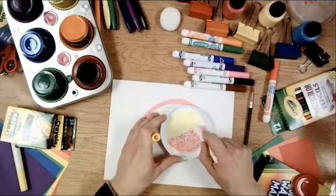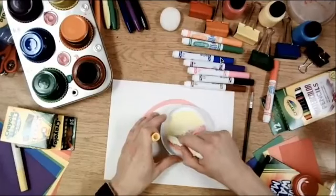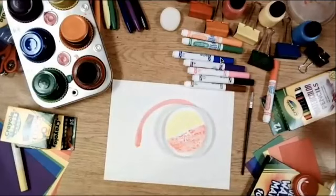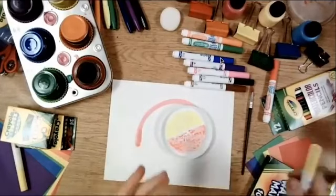Like I said, if you don't have a plastic lid, you can use a laminated sheet of paper. You can use a plastic bag, really anything that the color is not going to be absorbed with. So something that's not paper.